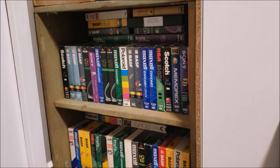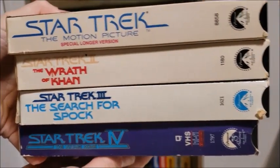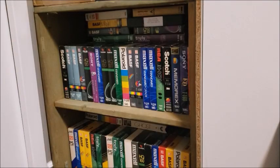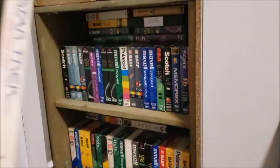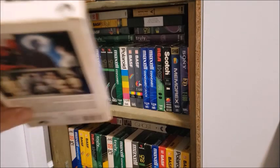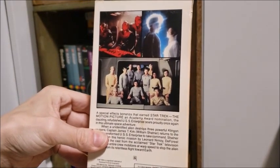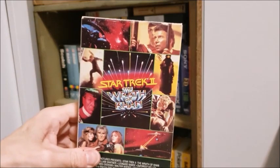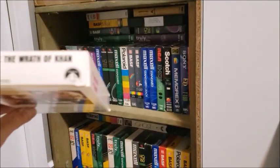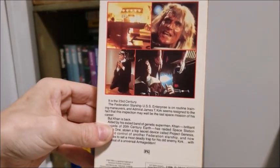And the next thing to show is I got the first 4 Star Trek movies on VHS. So you can see here. That was also on Christmas of '89. So you have Star Trek the Motion Picture, special longer version, 12 minutes of new footage, and you can see how it's 143 minutes long. There you go. And Star Trek II, The Wrath of Khan on VHS. 113 minutes, 1982, and there's the back.